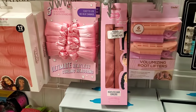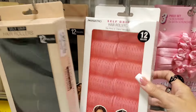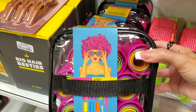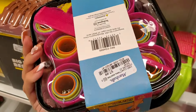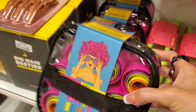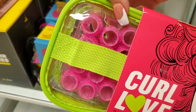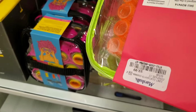So here in the makeup section, I also found some hair rollers. They have different hair rollers. They got these in black and pink. This brings $12. And then they got these cool ones over here with different sizes. For $7.99, I think that's a pretty good deal because it brings a whole bunch. And curly hair is back in style, so you got options here at Marshall's.